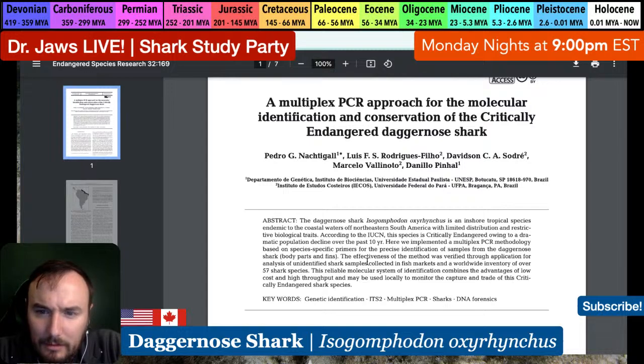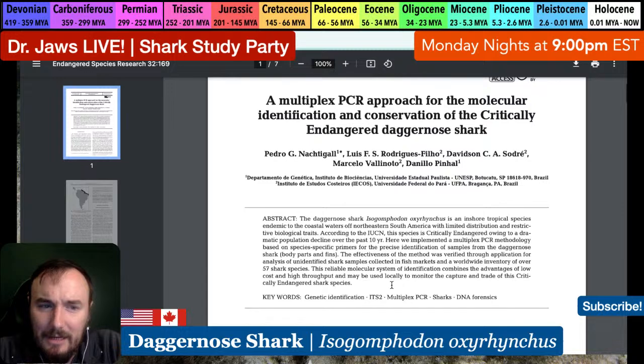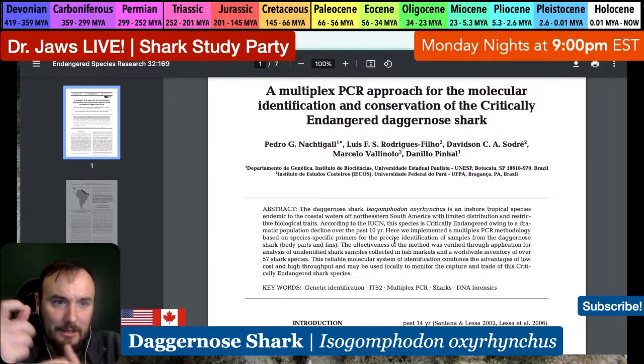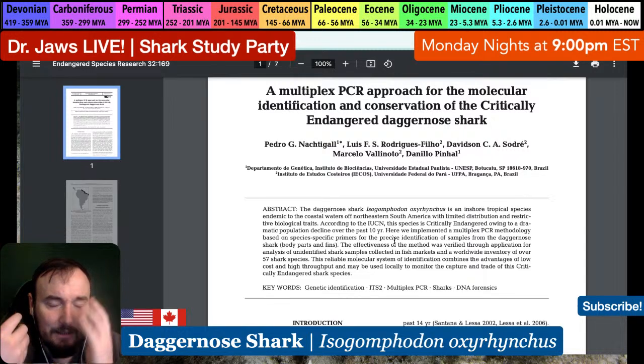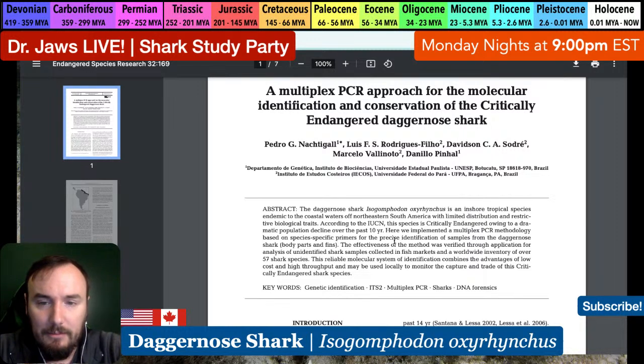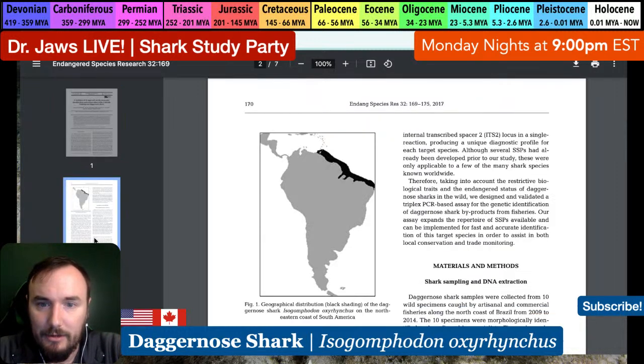Let's see. So this is kind of more about genetic monitoring. So the reliable molecular system of identification combines the advantages of low cost and high throughput. It may be used locally to monitor the capture and trade of this critically endangered shark species. This is kind of like I was talking about, how you can genetically identify fish that are landed, even if the carcass is beyond recognition. This is one of those studies, but unfortunately, we might be too late as far as the daggernose shark is concerned.